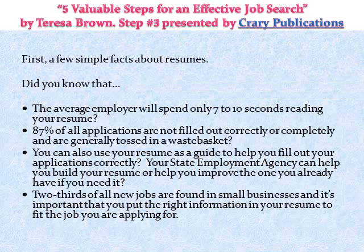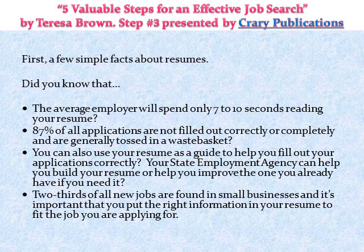Before we get started, here are a few simple facts about resumes. Did you know that the average employer will spend only 7 to 10 seconds reading your resume? Did you know 87% of all applications are not filled out correctly and/or completely and are generally tossed in a wastebasket? Did you know that you can also use your resume as a guide to help you fill out your applications correctly? Your state employment agency can help you build your resume or help you improve the one you already have if you need it. Did you know that 2/3 of all new jobs are found in small businesses, and it's important that you put the right information in your resume to fit the job you are applying for? For instance, if you are applying for a job in an office, you wouldn't want to include your dog walking job on your resume.